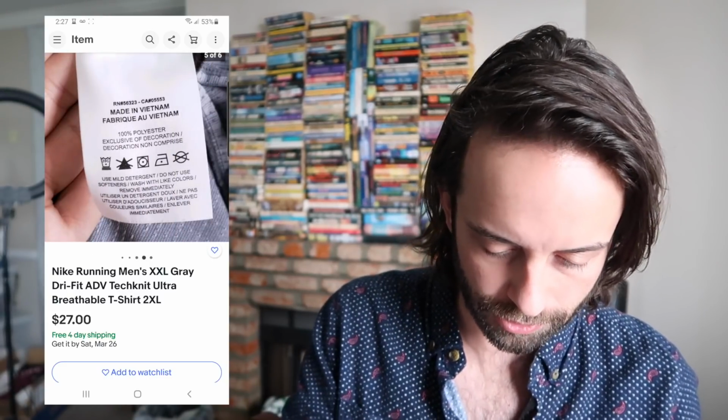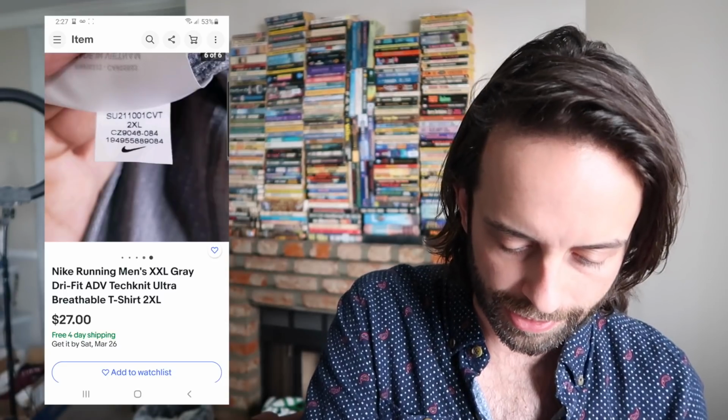And I found all the proper keywords by looking up that style code right there, which you can do with Nike clothing. A lot of people that know that you can do this with shoes don't know that you can do it with clothing. The CZ90. You get the picture. We have run out of space, as always happens on these videos, for the screen recording there. So that is the end.